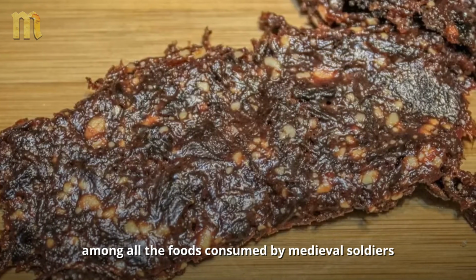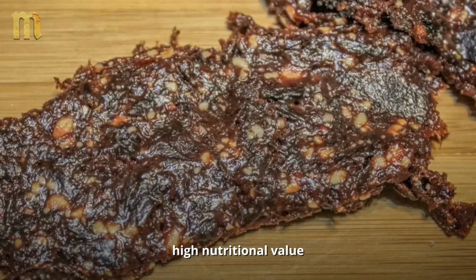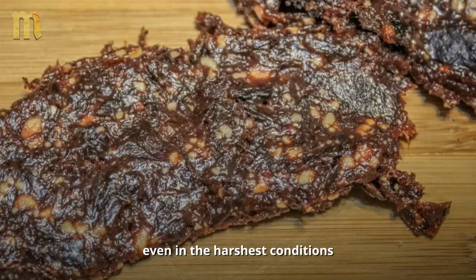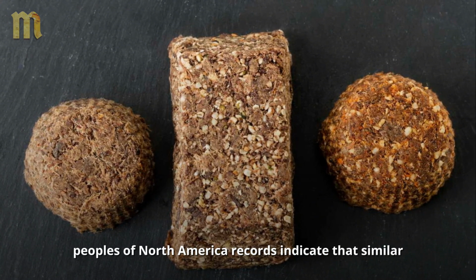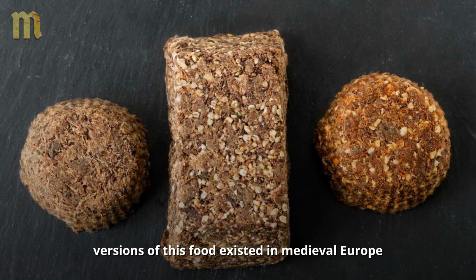Among all the foods consumed by medieval soldiers, one stood out for its longevity, high nutritional value, and ability to keep warriors alive even in the harshest conditions: pemmican. Although its origins are more commonly associated with indigenous peoples of North America, records indicate that similar versions of this food existed in medieval Europe.